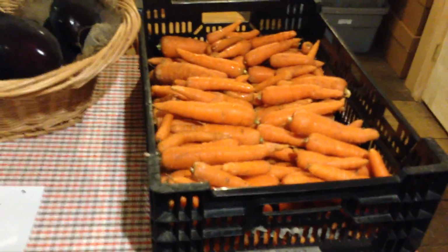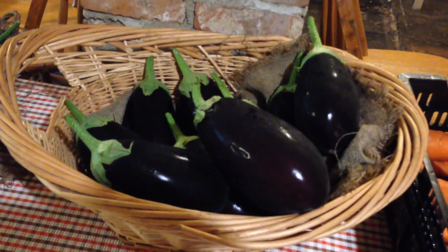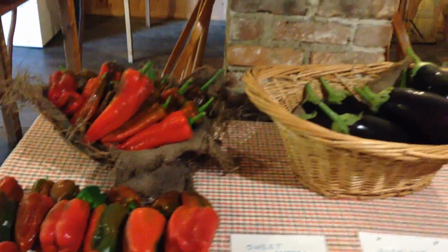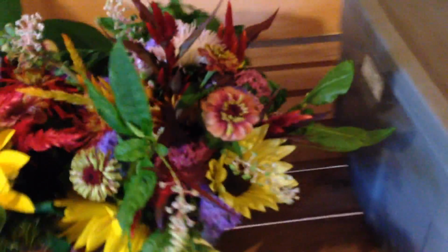And then here are the carrots that I'm selling, carrots and eggplant. Harvested these yesterday. And red peppers, sweet red peppers. I harvested these yesterday as well. And this table here is my checkout station, where I input everything and tell people their total. And then here I'm selling these gorgeous bouquets that come from Sweet Acre Farm, our friends in Lebanon.